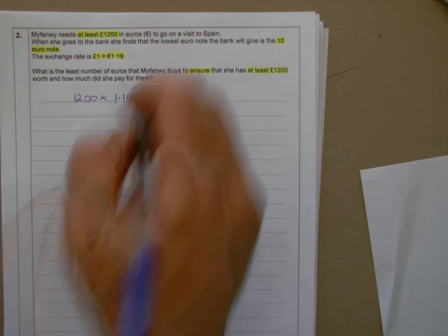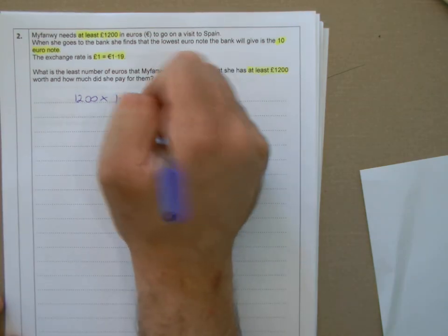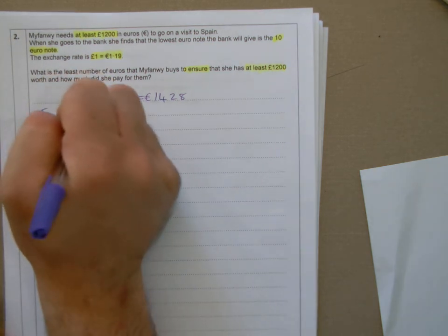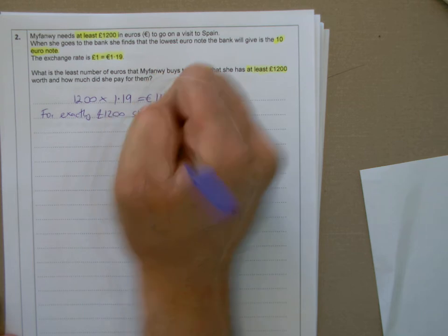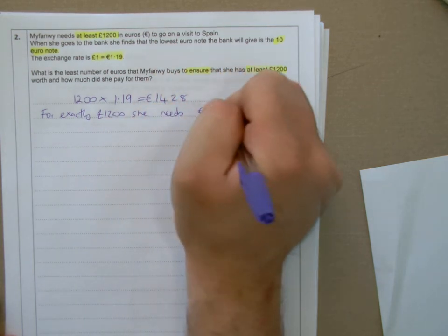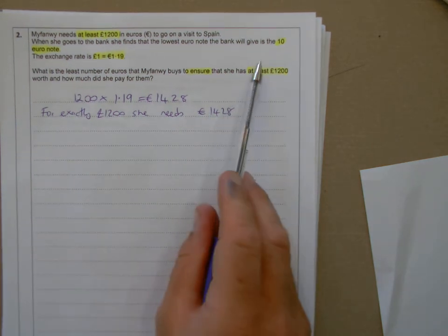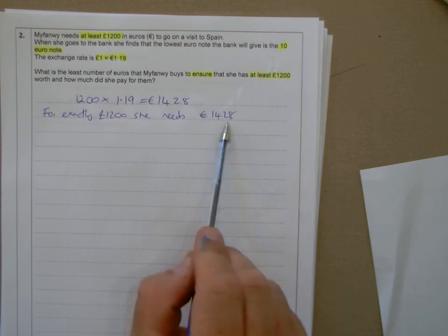And if I do that, it comes out to be 1,428 euros, okay? So that's what she needs to get exactly 1,200 pounds. So we can say that for exactly 1,200 pounds, she needs 1,428 euros. Trouble is, the bank cannot give this amount, can they? Because they can only go in 10 euro notes, okay, multiples of 10s. This isn't a multiple of 10.